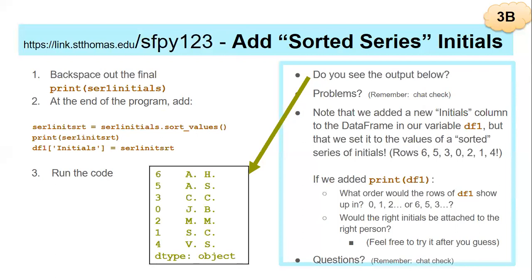So if we were to do print DF1 right now, I want to hear what people guess. Would we come out with, in our new column, AH on the first line, or would we come out with JB on the first line? We've got a vote for JB. We have any votes for AH? You got a vote for AH. Okay, people want to try it?